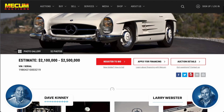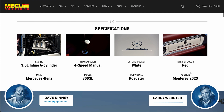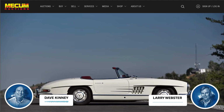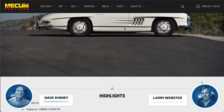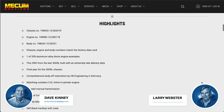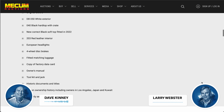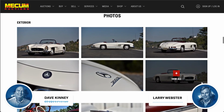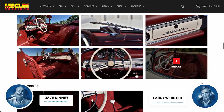Number one, an aluminum or alloy block, which is preferred by most, but not all people. Some people prefer the iron block. So, apples and oranges to some people. Others, it's a Macintosh versus a Granny Smith. And it also has four wheel disc brakes. So it's the one you want. If you've got all the money, you want a '63 300 SL in a roadster.